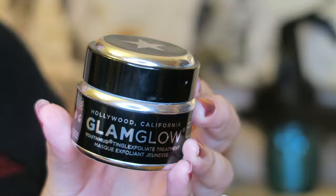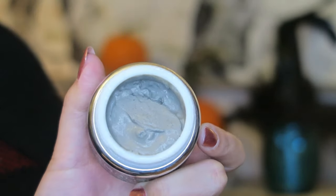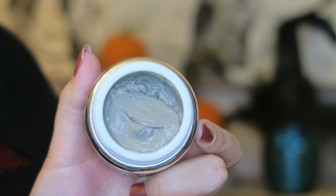This mask has a super strong scent to it. It is a mud. It has little leaves in it. Okay, don't get scared. When you put this on your face, it's going to tingle quite a bit. It's going to start getting warm. It's not going to start burning though. It shouldn't burn you. If it's burning you, take it off. If you have really sensitive skin and it burns you, maybe you should get a sample first.